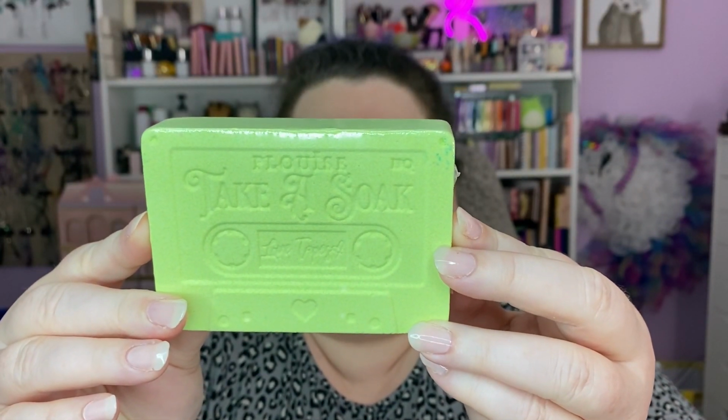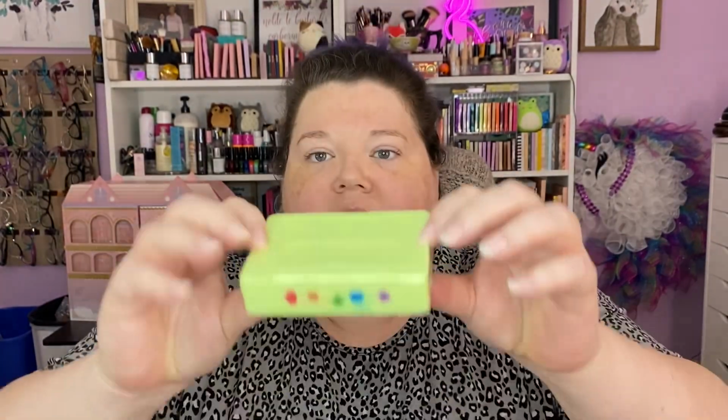Day 19 is a bath bomb in the shape of a tape, but I think it's going to be a rainbow bath bomb. It smells amazing. It doesn't tell me what scent it is, but it smells amazing. The bath products are new for P. Louise and I'm loving it.